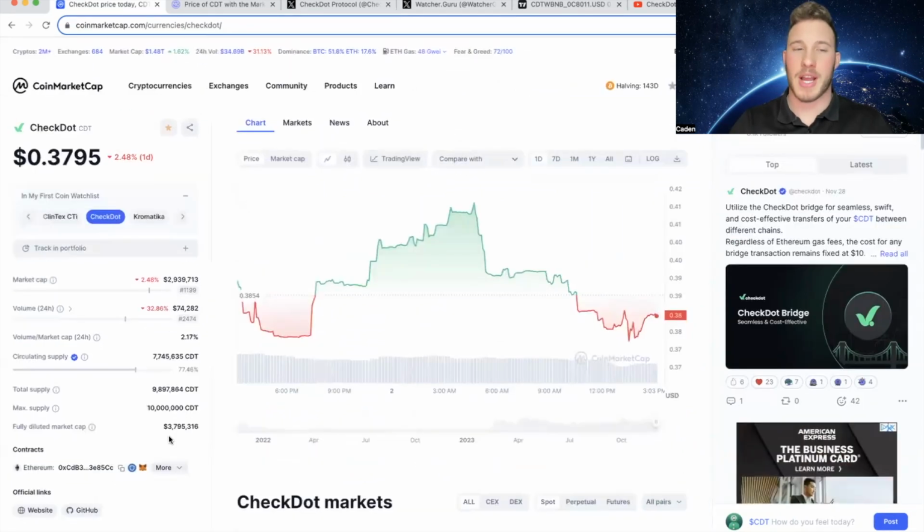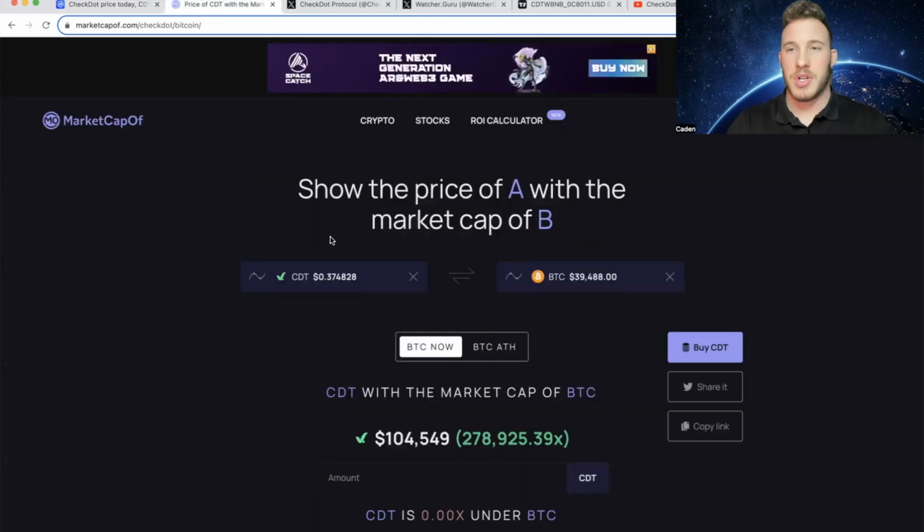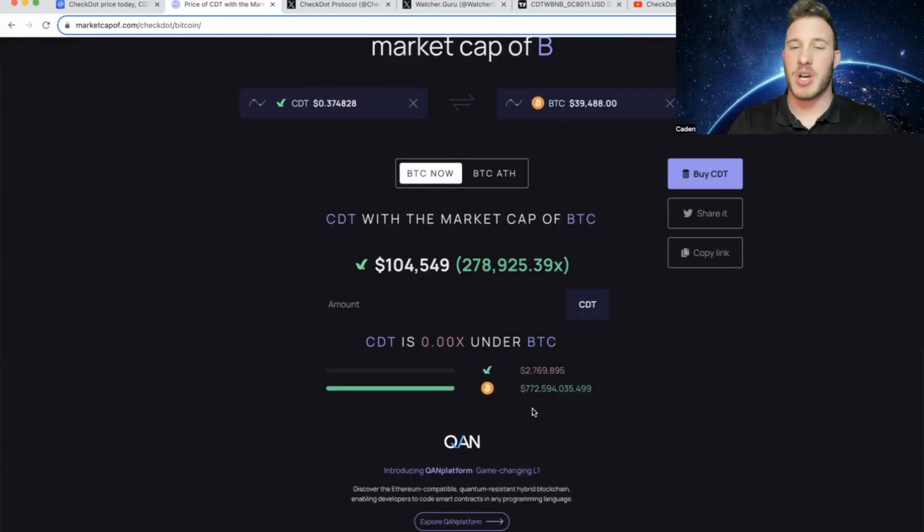Okay, but now I want to go back over the max supply of only 10 million. So just to put that in perspective, Bitcoin has a max supply of only 21 million, and it's thought to be extremely scarce. CheckDot being only 10 million is not even half the supply of Bitcoin, which makes it over 2 times as scarce. Just to show you guys what I mean, if theoretically CheckDot were to ever reach the market cap that Bitcoin is at currently, which is 772 billion, one single CheckDot would be trading at $104,000, and that'd be a 278,000x.